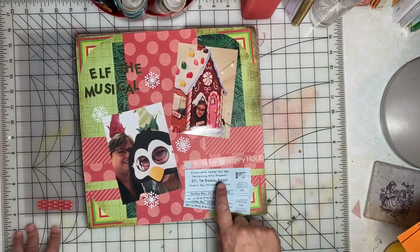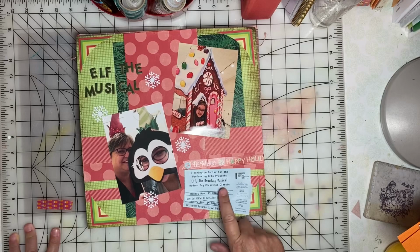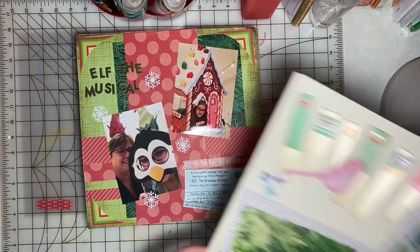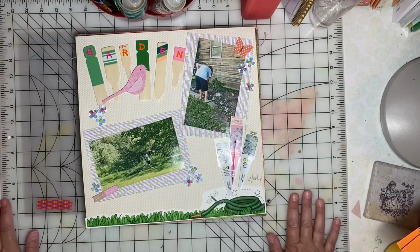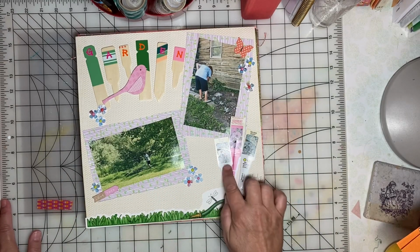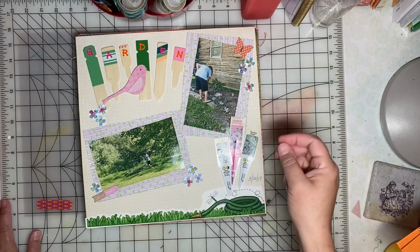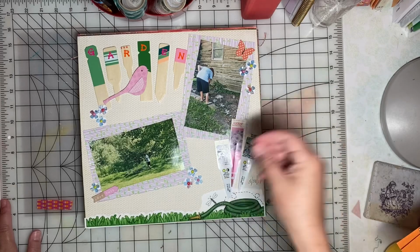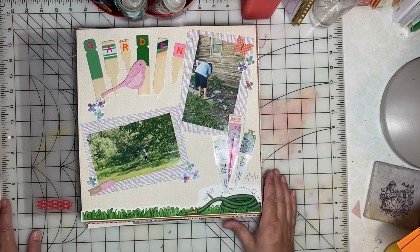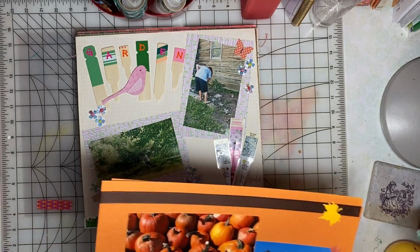Ticket stubs are a great ephemera memorabilia to include on your pages. I do that quite a lot. Here's something a little different. One year we planted a garden, and I saved some of the planter tags and included them on the page to remember what we were planting that year.